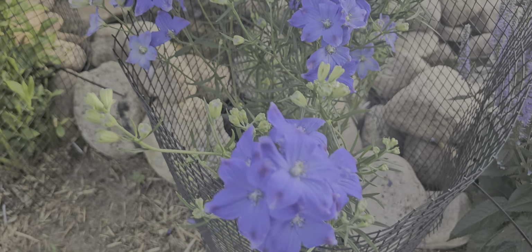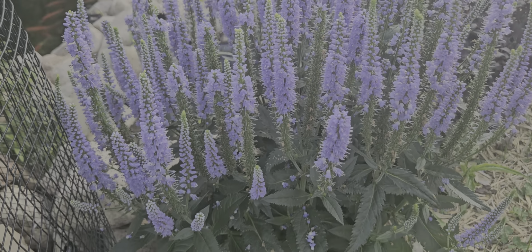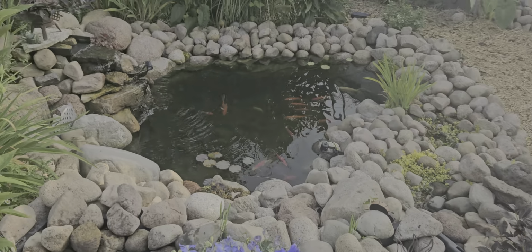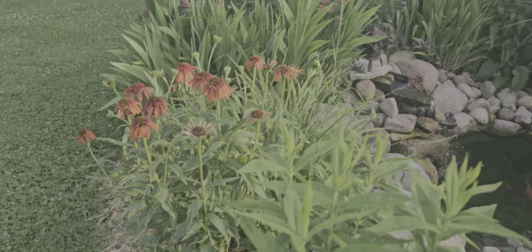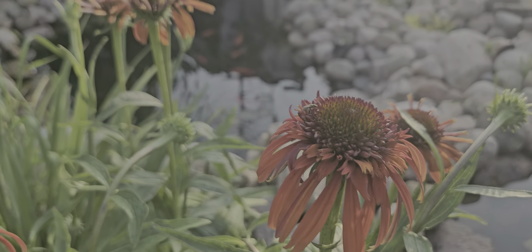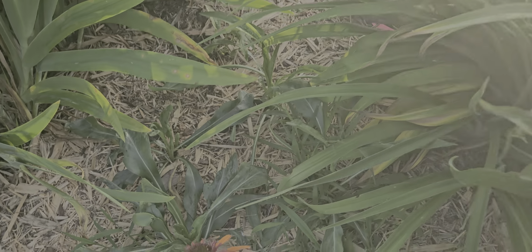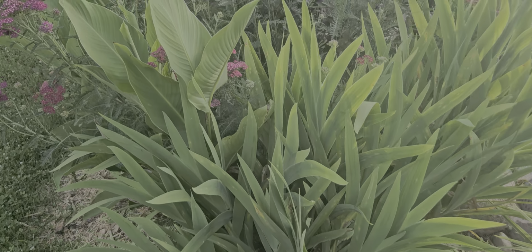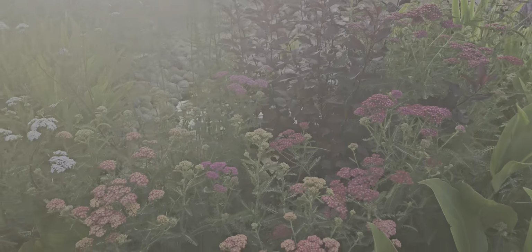This is a delphinium. This, I never remember what it's called. I want to say Veronica, but I know it's not that. I also have it in the garden. And then if you look right there, there's a pink one. That's a tick seed. Some pretty coneflowers. These are the double-headed coneflowers. They start off red and then turn to an orangey color. Blackberry lilies, I gotta start pulling out. The yarrow looks beautiful. All that came back from last year.